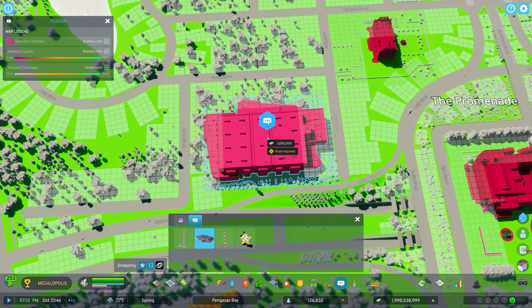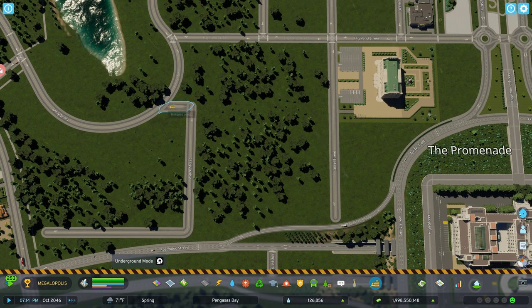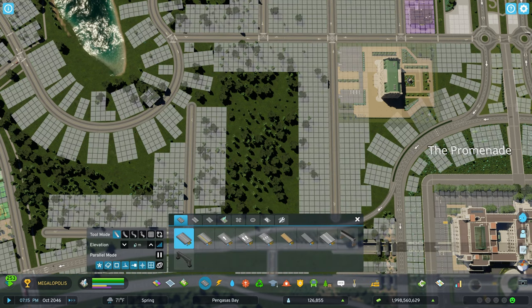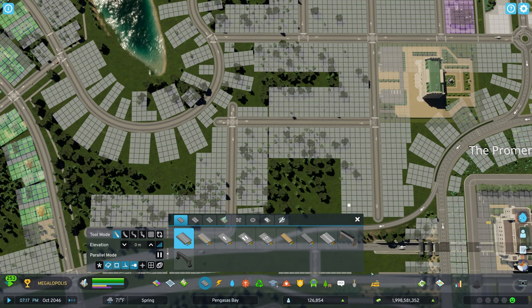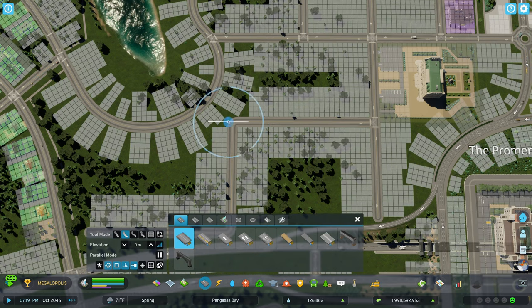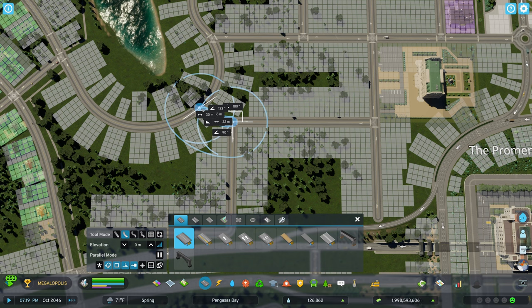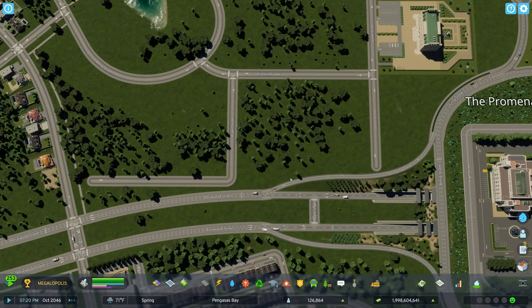So let's move this little green street and instead come out of, say, I don't know, let's go here. Let's just come right about there and just drive that across until it intersects there. We can trim this little piece off here and this piece here and just curve right back up into this road here. Yeah, I think that's going to be much better.